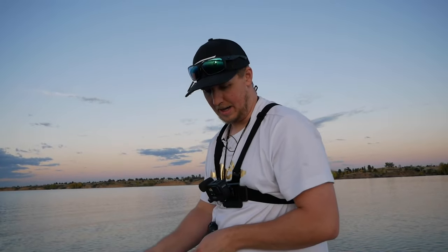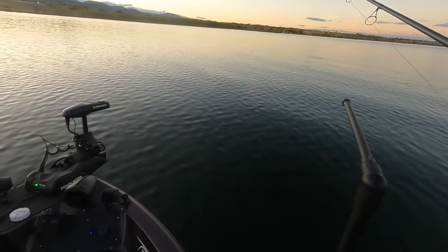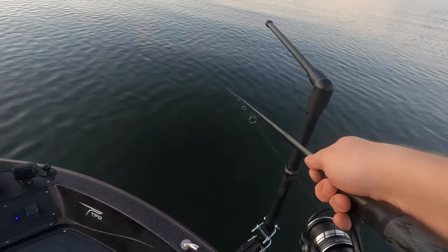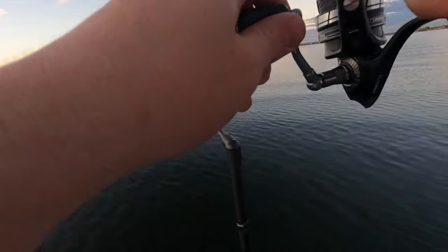Bunch of fish right there, 60 feet. I'd say that's about right on the snoot. And it is. See it going down right in front of those fish. And one's chasing. See if we can get him to bite here.